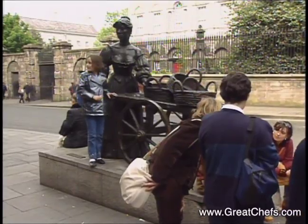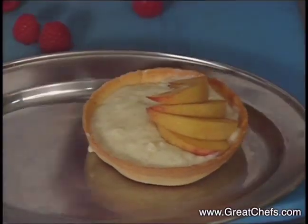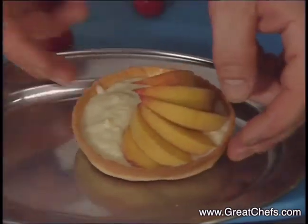Dessert is offered from Dublin, Ireland. Thomas Kitka features rice pudding flavored with star anise, vanilla, and orange zest, presented with peach sorbet.